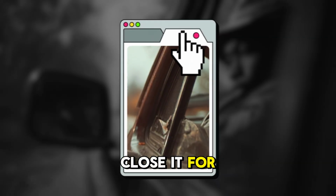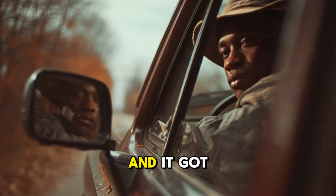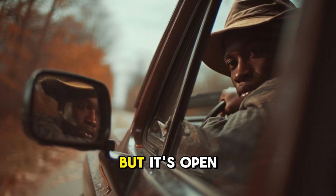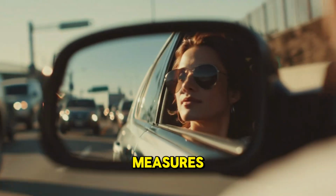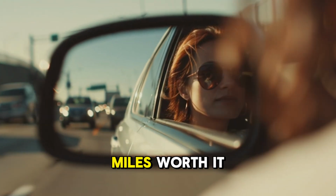They had to close it for a while because of overtourism. Justin Bieber filmed a music video here and it got absolutely mobbed. But it's open now with protective measures. Turn off Route 1, at Road 206, drive about 3 miles.